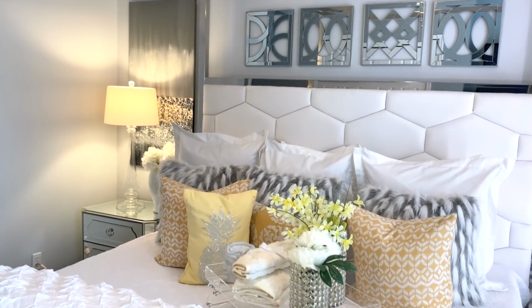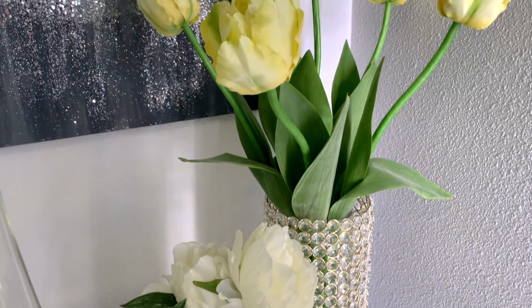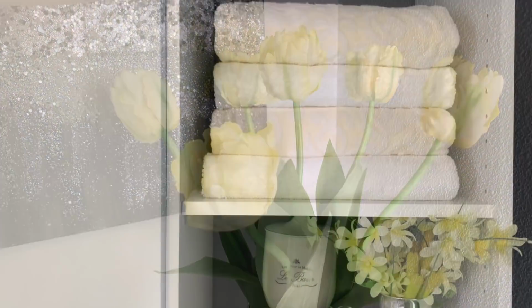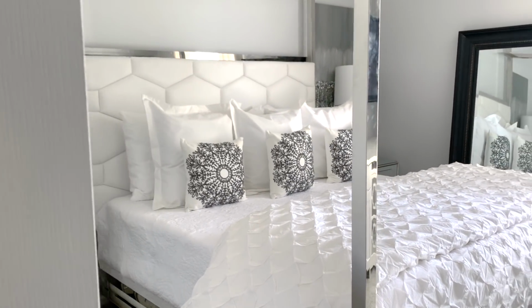When I think of yellow, flowers and lemons is the first thing that comes to my mind. I'm bringing in the sunshine with pops of yellow into our guest bedroom this summer. In case you missed my guest bedroom makeover tour, I'll leave that link in my description box.